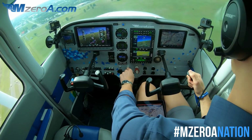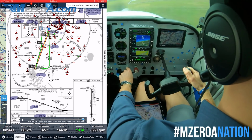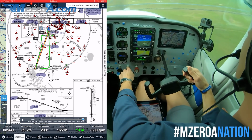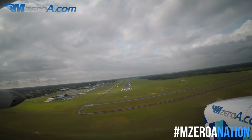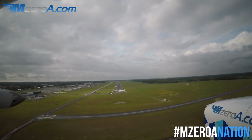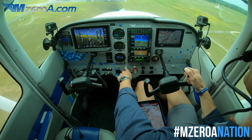Manage my airspeed appropriately. You don't need to use all those flaps if you manage the airspeed appropriately, especially as I turn in this wind. Look at that, I'm 70 right now on final. It's perfect. I'm back to idle. I've got a great sink rate. 70, slow in, slow in. Everything's good.